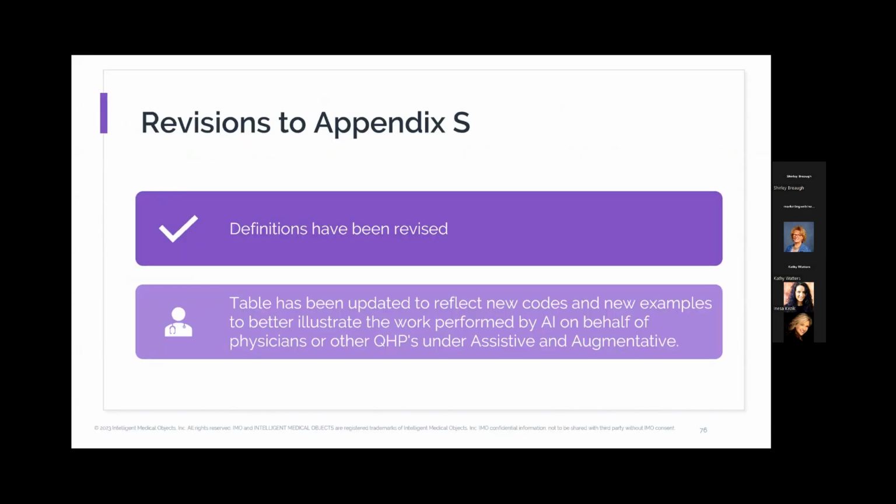Revisions to Appendix S. Definitions have been revised. Tables have been updated to reflect new codes and new examples to better illustrate the work performed by AI on behalf of the physician or other qualified healthcare professionals under assistive and augmentative. We encourage everyone to reference the appendices, especially Appendix S, as this has significant revisions and updates.